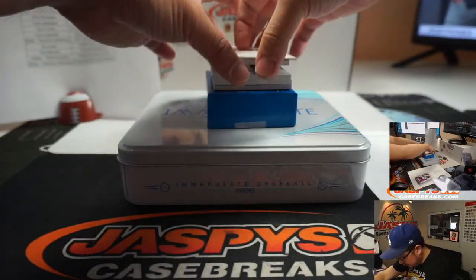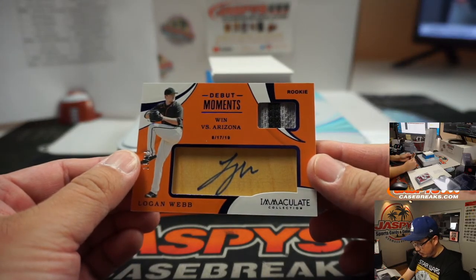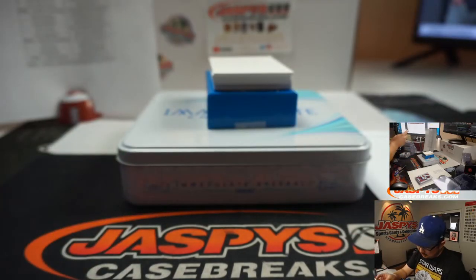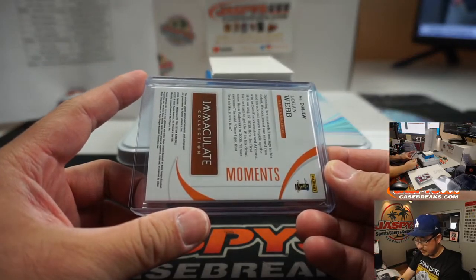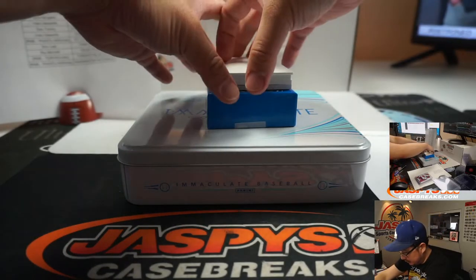Some more to go. We've got Logan Webb. Debut moment, a win versus the Diamondbacks. There you go. That is 11 out of 25 for the Giants. Got his autograph on a piece of the old National League lumber. Dan Tursky with the Giants, my rivals.